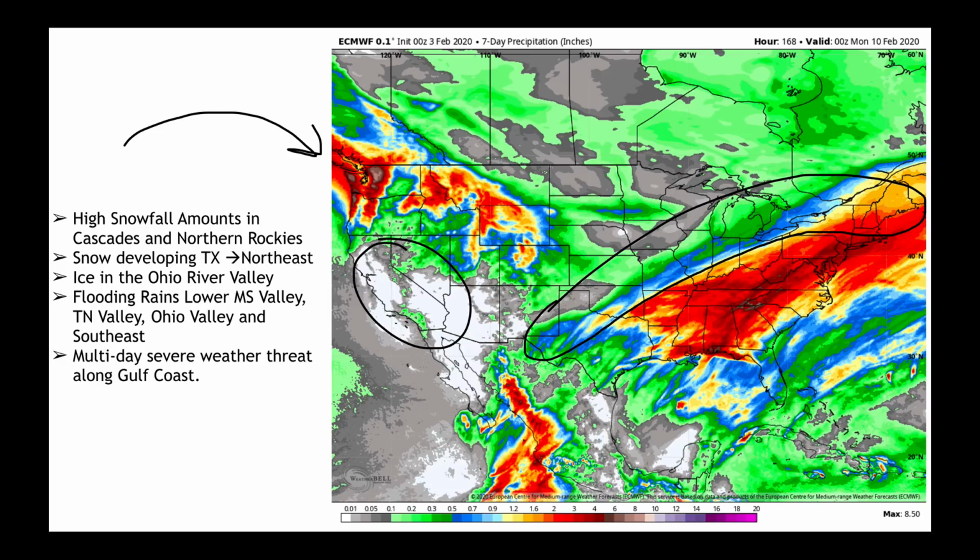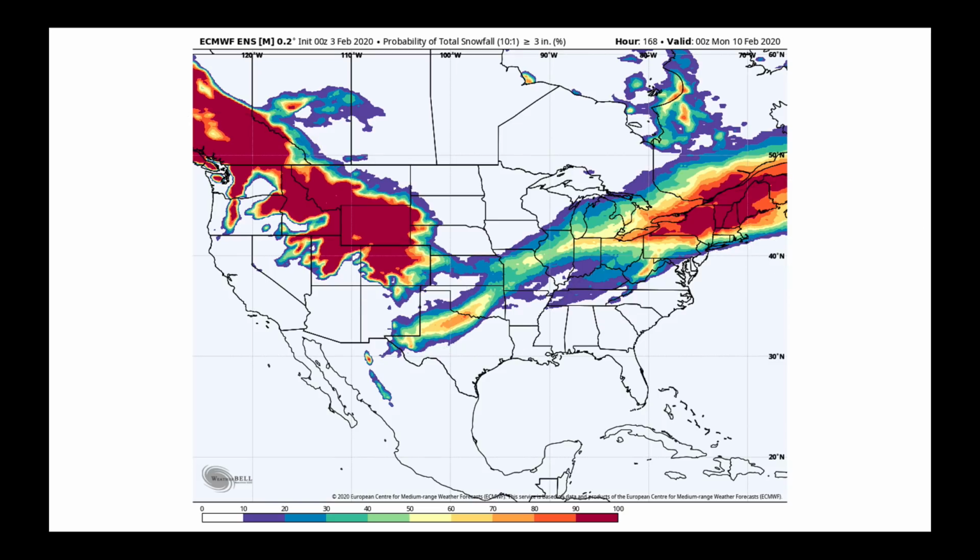I'm concerned about icing potential right through here, and then it's to the south of that region that we have the best chances for flooding rain. You can see from Arkansas clear to the mid-Atlantic and then back down to the Gulf Coast, a widespread region of 1 to 3 inches of rainfall. We need to pay close attention to the Gulf Coast as well, as we're going to see a multi-day setup here for severe weather. I'll show you those details as well in a few moments. But I'm going to start off with snow.